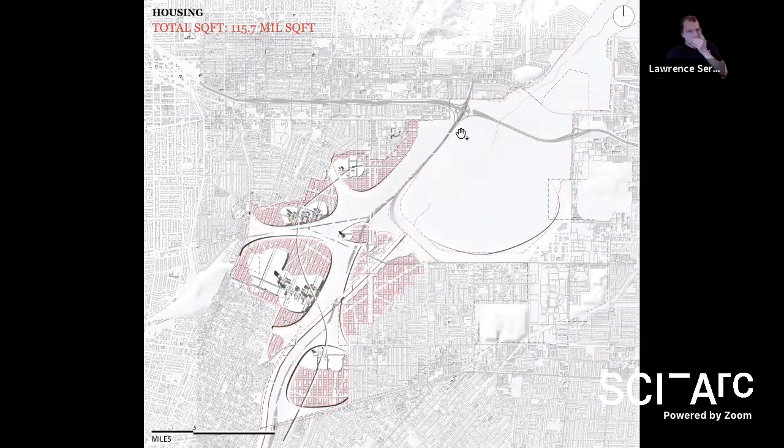The total housing in the project is 115 million square feet. And then this work, what I call work, is where the densification and urbanization, what we call cities, exists within the pits. So it's about 25 million square feet.